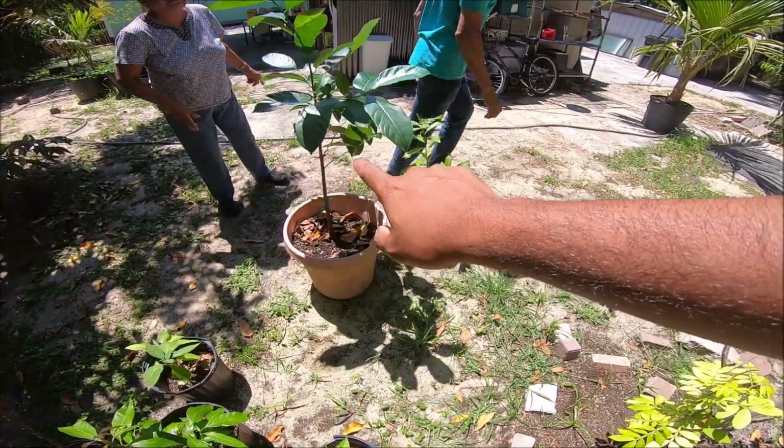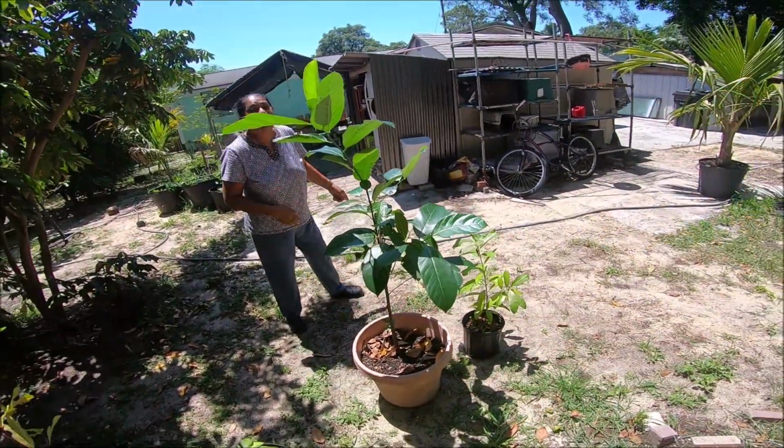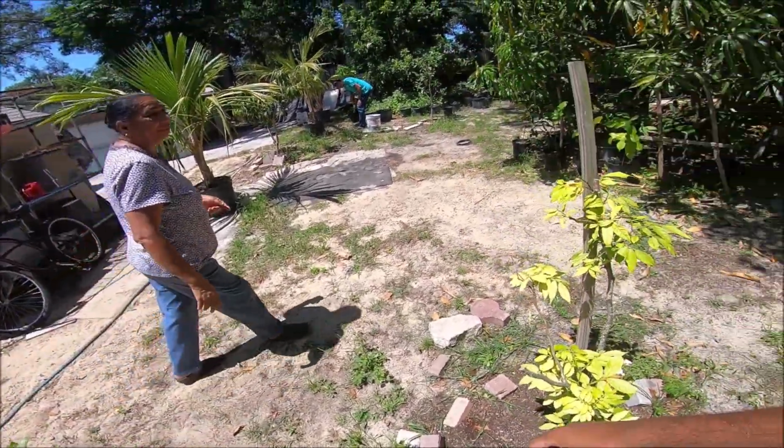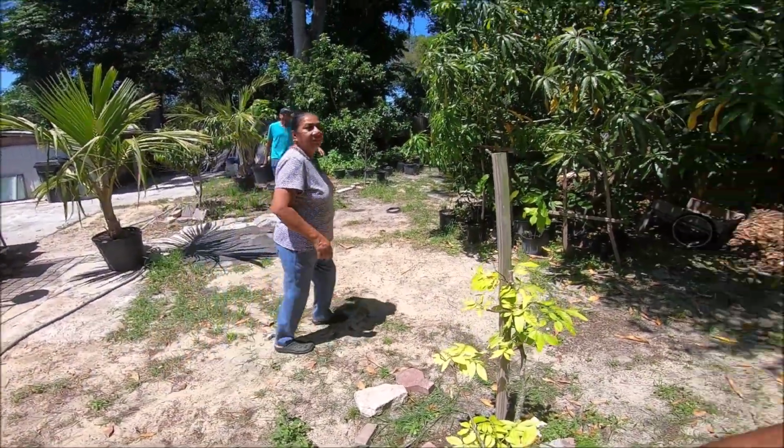Oh, yes. So this one, we plant one like this. Same time and tell you. Let me get the same plant. Oh, that's cool. Why you plant there? Okay, and what is that one? It's a langan. Oh, langan. So we want a langan tree anyway, so now we get one.